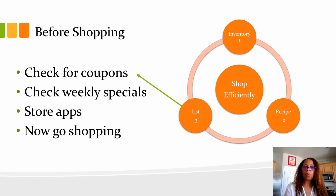So you can check the coupons that you get in the mail. You can check coupons from the store that they have on the website. Then you can also check the store app for any specials that they will have that's definitely for you, right there on there. And now you're ready to go shopping, make those recipes, and get going and be healthy while you're doing it.